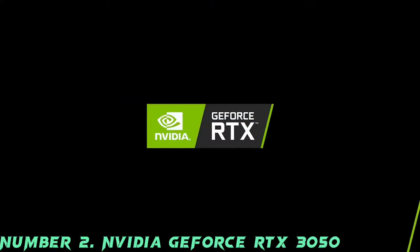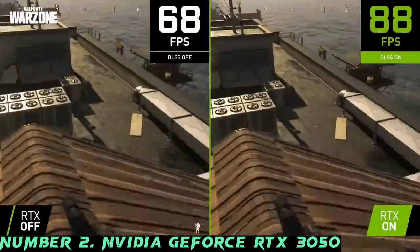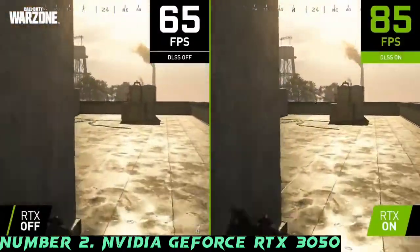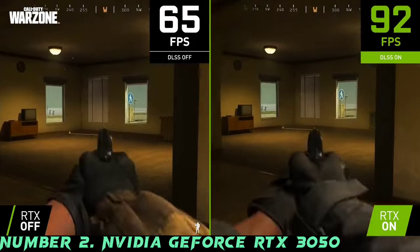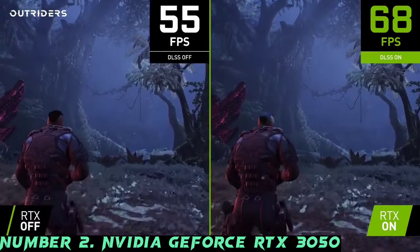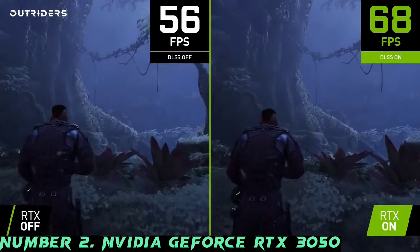Number 2. Nvidia GeForce RTX 3050. The best graphics cards that have come out over the last couple years have had one thing in common. They're really expensive. This has a lot to do with the graphics card shortage we've all been dealing with. But it's also because Nvidia and AMD had been ignoring the budget graphics card world for too long. Luckily, the Nvidia GeForce RTX 3050 is finally here.